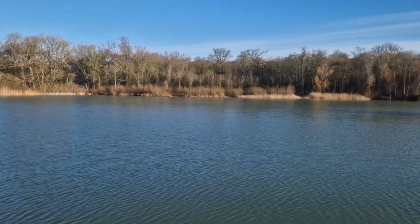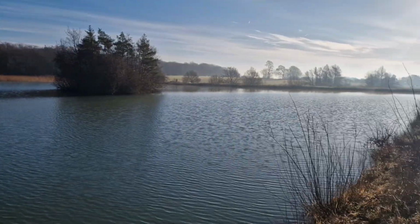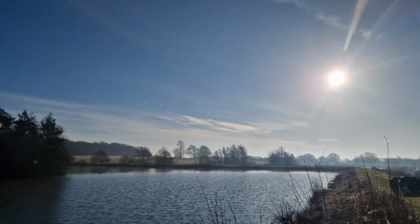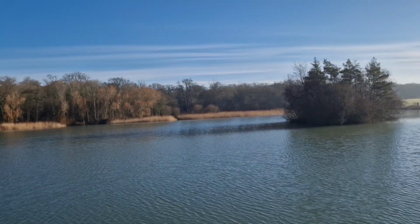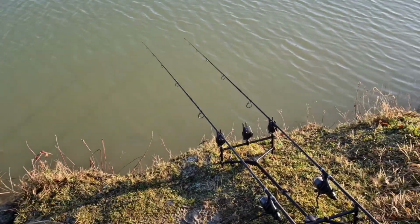We're hoping this drop in temperature isn't going to change things too much, but when they came down it was tipping it down, and as you can see today it's bright sunshine at the moment. We're hoping it's going to cloud up, but we're out, we're fishing for day 2.